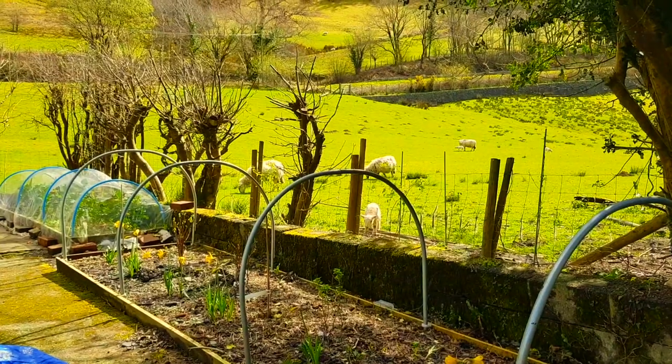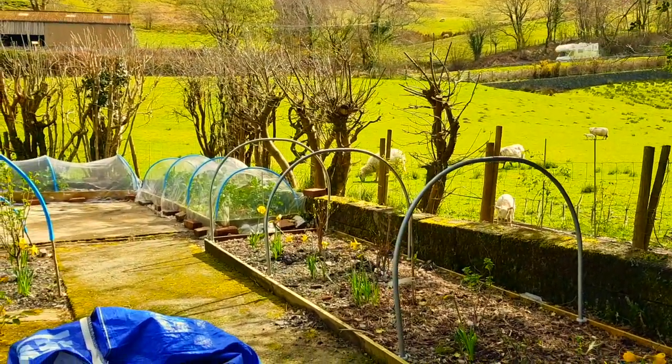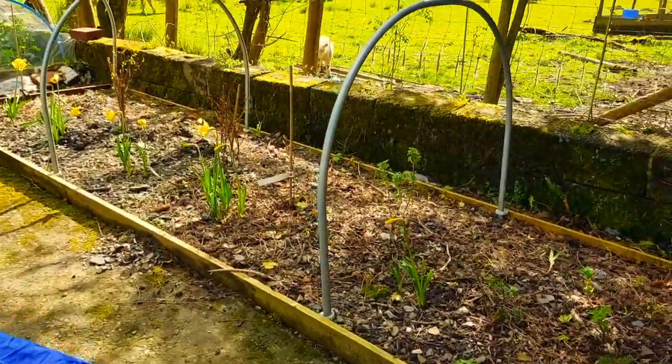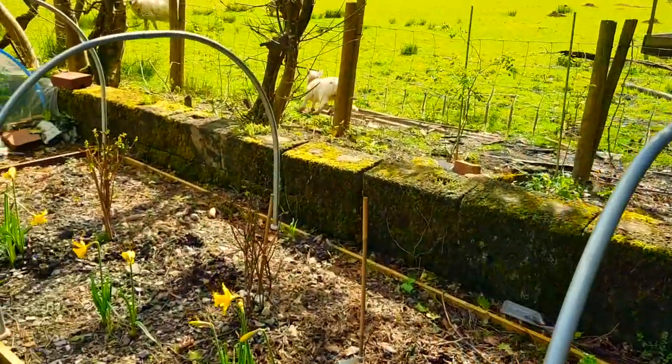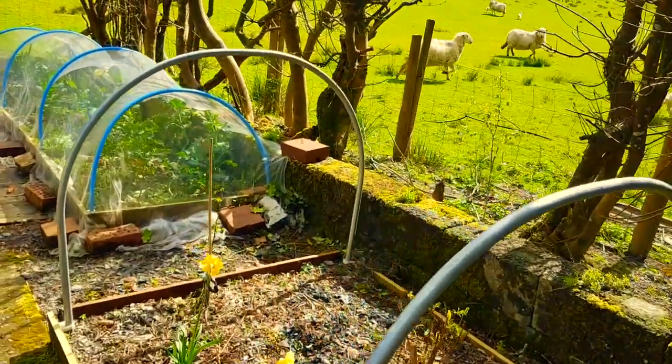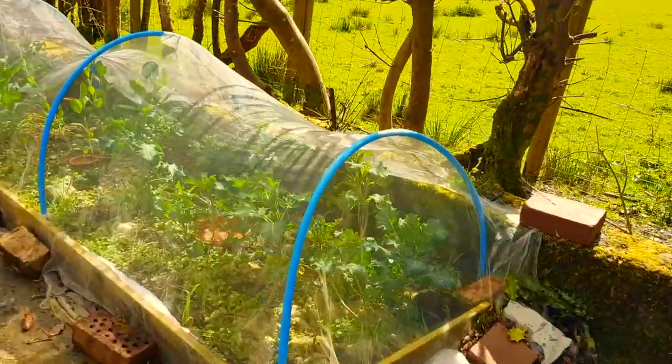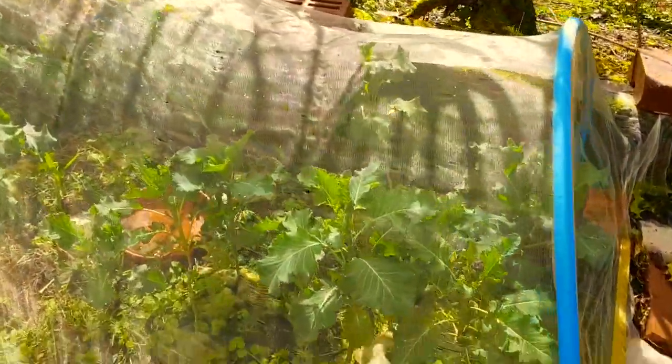Anyway, let me just show you. What was I going to show you? Broccoli? I don't know. Can't remember now. I'm going to look at the broccoli. Whoopsie, I got scared. What are you doing in there? Ah, here's the broccoli here. So this is purple sprouting broccoli.